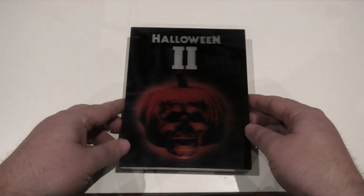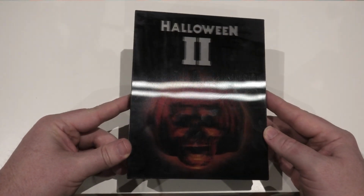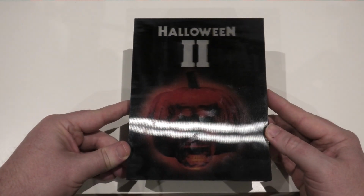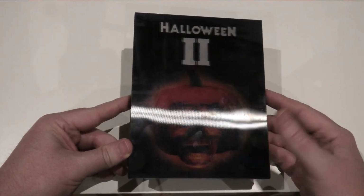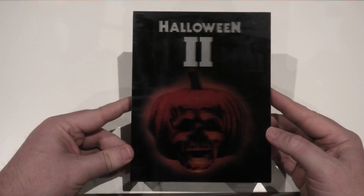And onto the release we go. And again, I hope my camera is picking up how beautiful the lenticular looks on this. Unfortunately, what it does show is my grimy looking fingerprints. I really need to clean that.